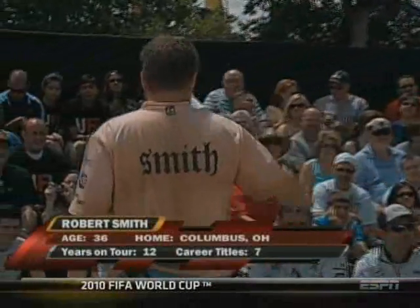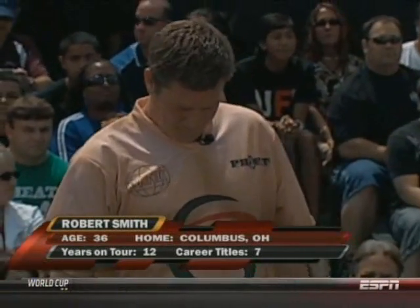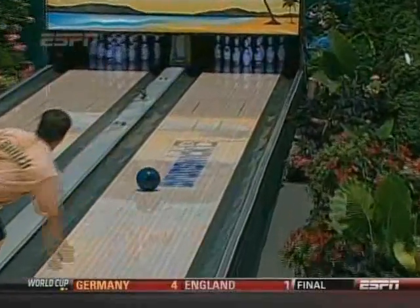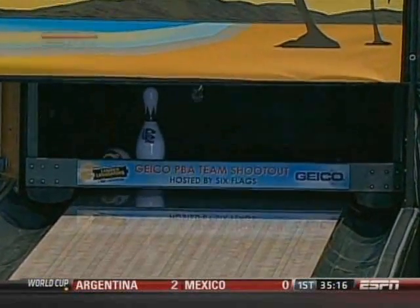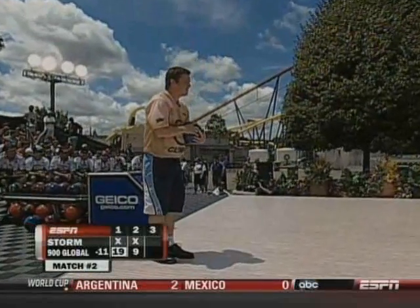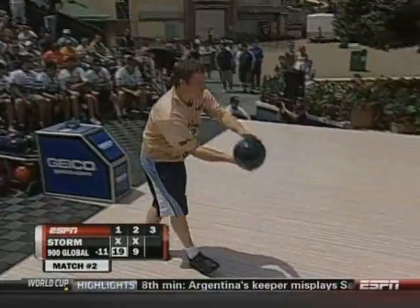Hey, I'm just wondering, Mike J, if Robert Smith and Michael Haugen Jr. got the memo on the shorts that Team 900 Global was supposed to wear today. Shorts memo regarding blue stripe. It looks like Robert just came off the beach in Hawaii and threw on a bowling shirt. Remember, he used to live in Hawaii. And that new muscle shirt, that new Gemini design on the 900 Global jerseys.